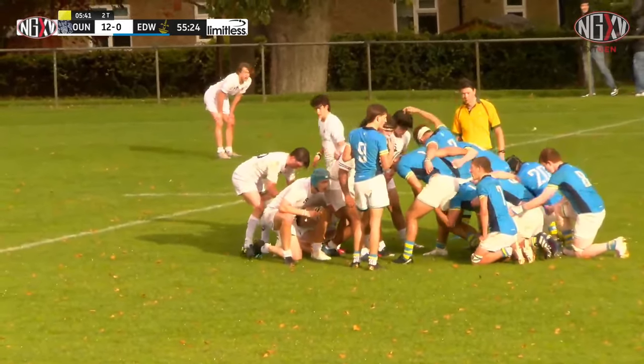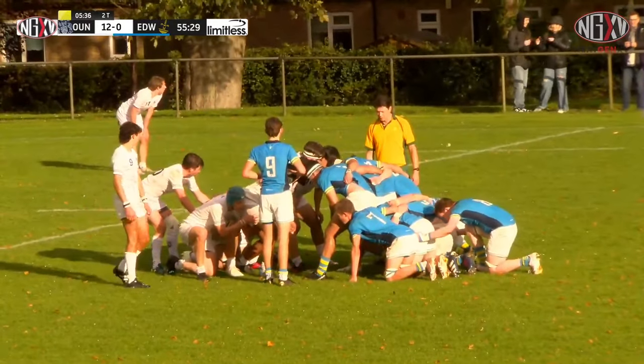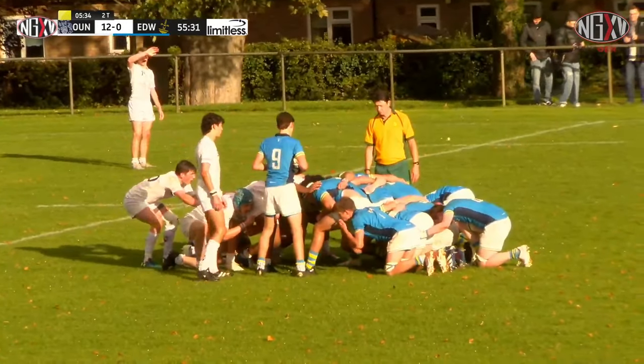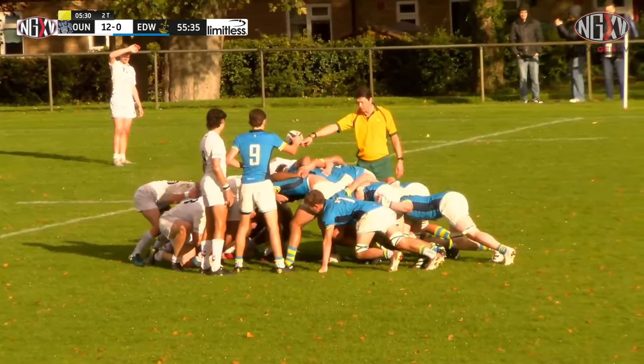I bet he's not packed down at number 8 too many times in his career. Scrum half last week, starts at fly half this week. And there he is at number 8. He's certainly got the Scott Quinnell binding pose.